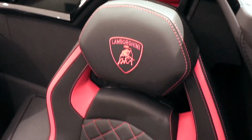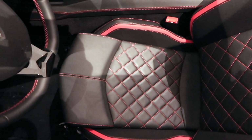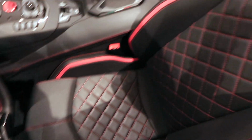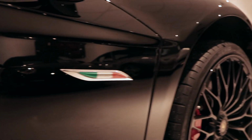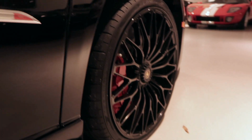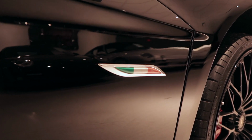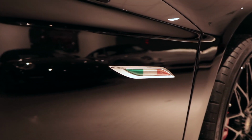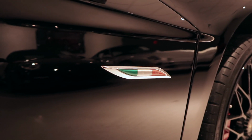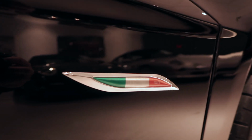The interior has black leather with red accents and Q-Citura stitching, which gives you that diamond pattern on the seats. And it has a transparent engine bonnet. The only thing I don't like about this specific Aventador S Roadster are these Italian tricolore pieces on both sides of the car. It's obviously an aftermarket piece, since I don't think Lamborghini offers something like this from the factory, at least not right here on the door. I just don't think it looks good.